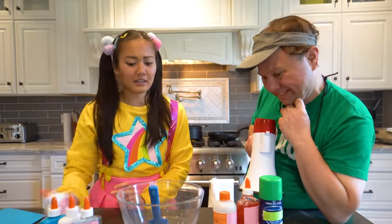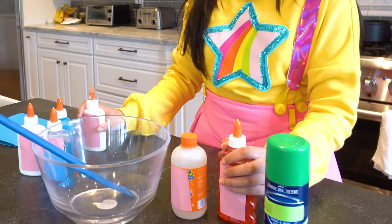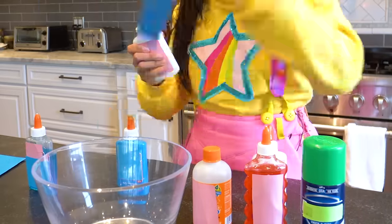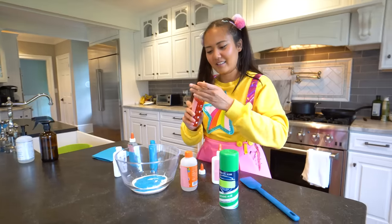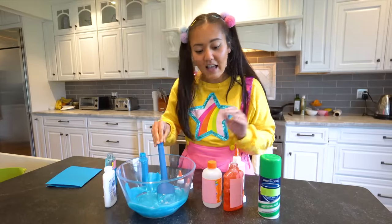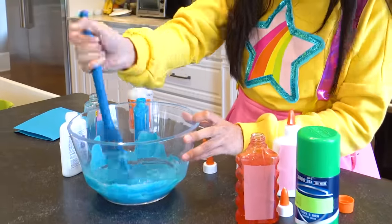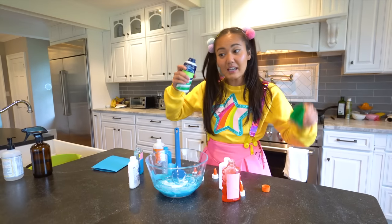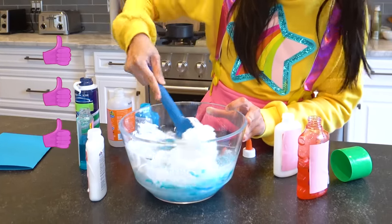I think I got this. Coach Rocco wants us to make the stickiest slime ever? Then he's got it. And what do we need for slime? Glue, of course. And I've got all the colors here. I love the color of that one. Ooh, look at that one. And to make this a slime, we have to have our slime activator. I think it could be grosser, so I'm going to be adding some shaving cream. It's gonna be fluffy, sticky, gross, and blue.